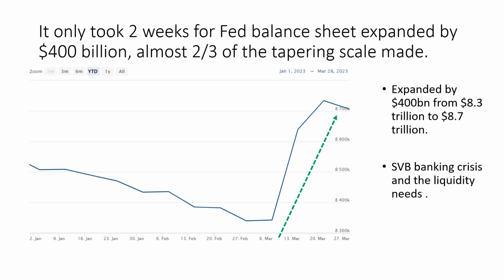And then we can take a closer look to see what happened with the Fed balance sheet in March this year. Due to the SVB banking crisis and the subsequent liquidity needs, the Fed expanded its balance sheet again in March. It only took about 2 weeks for the Fed balance sheet to expand by about 400 billion US dollars, which is almost two-thirds of the tapering scale made last year. So the Fed balance sheet went back to the level of 8.7 trillion US dollars at the end of March.